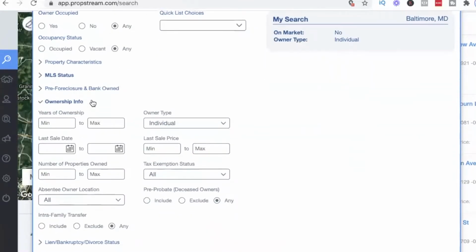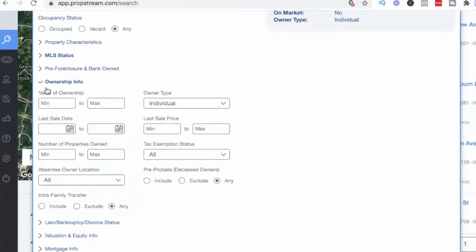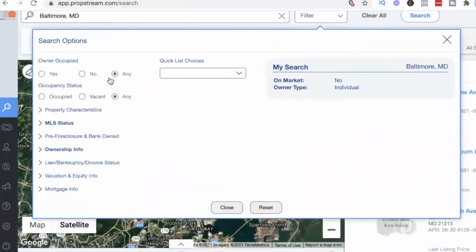And also they have other statuses such as liens, divorce, vacants. All those things are actually in this filter search, and that's one of the reasons why we like this as one of our top 2 databases. So for the purpose of this demonstration, we're going to target vacant properties.